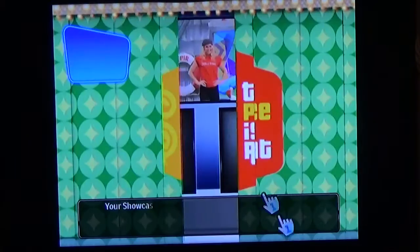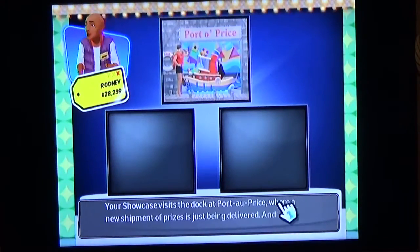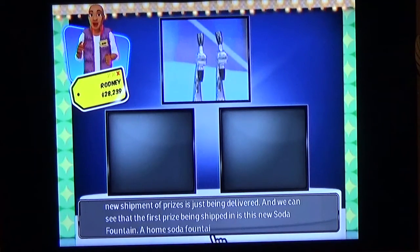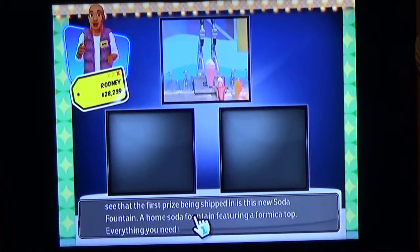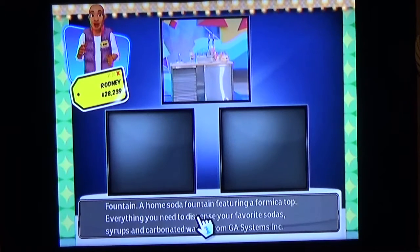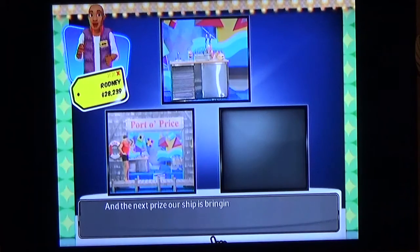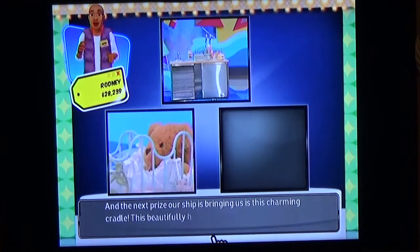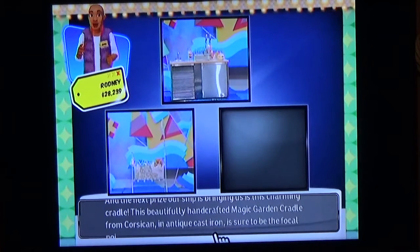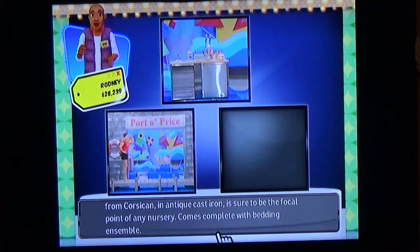Your showcase is at the dock at Port of Price, where a new shipment of prizes is just being delivered. And we can see that the first prize being shipped in is this new soda fountain. A home soda fountain featuring a Formica top, everything you need to dispense your favorite soda, syrups, plus carbonated water from GA Systems Incorporated. And the next prize our ship is bringing us is this charming cradle. This beautifully handcrafted Magic Garden cradle from Corsican in antique cast iron is sure to be the focal point of any nursery, comes complete with bedding ensemble.